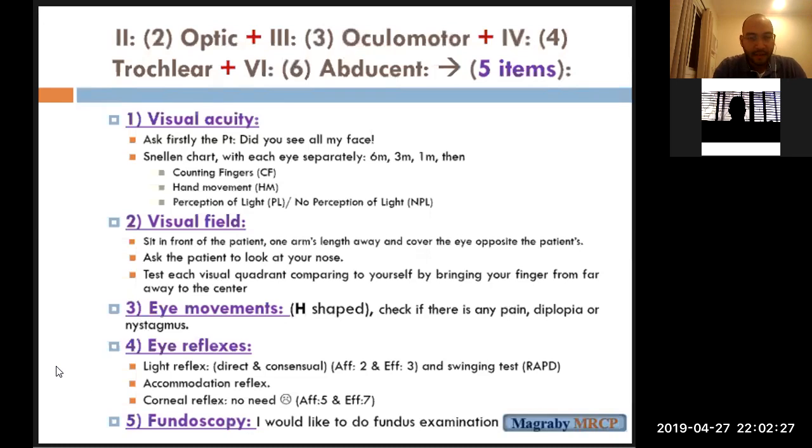Okay, then lastly, the fundus examination. If there is time and the case needs checking of the retina and the optic nerve, you have to offer this to the examiners and ask them, "I'd like to do the fundus examination." There is a specific technique for fundus examination, and we can cover it in another lecture regarding how to use the ophthalmoscope and how to identify lesions in the optic nerve and in the retina.